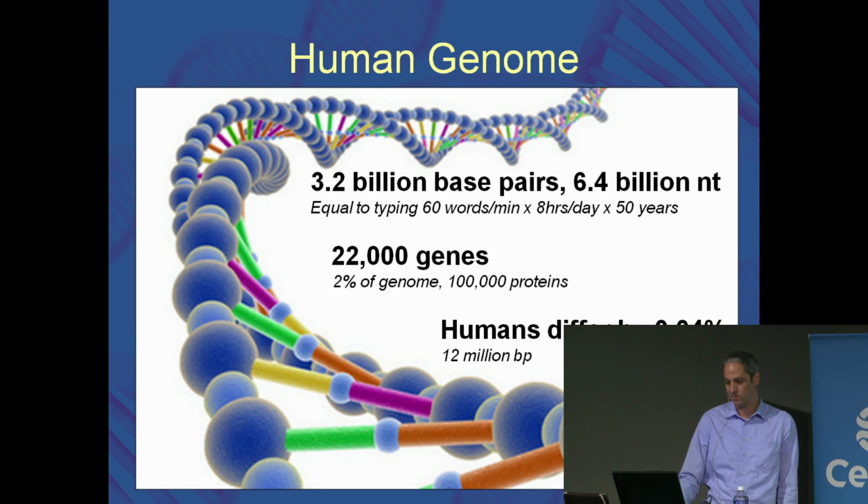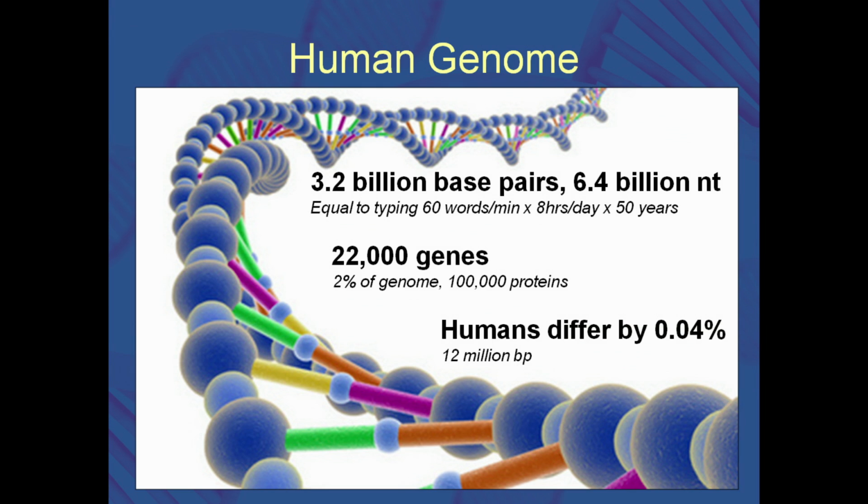So just to remember, the human genome is about 3 billion base pairs. That's equal to, if you were to type 60 words a minute for 8 hours a day, you'd be doing that for 50 years to do one genome. Buried in there is 22,000 genes. A lot of times we look at that and think that's the most relevant part, especially to disease. It's 2% of the genome. It's 100,000 proteins that are produced.